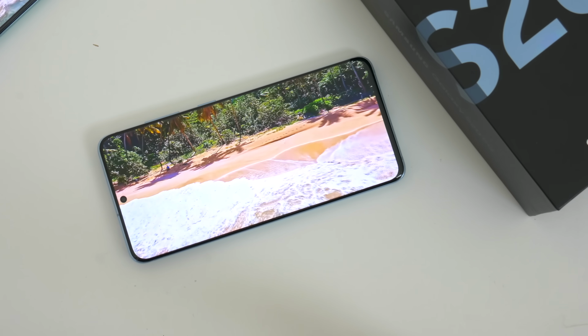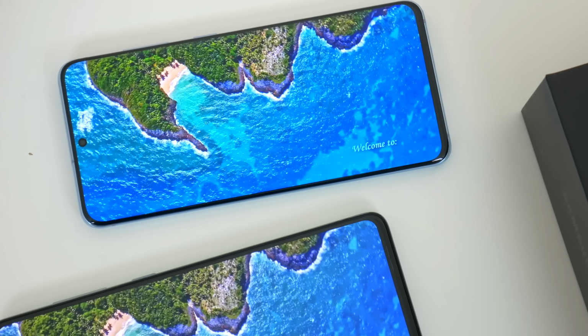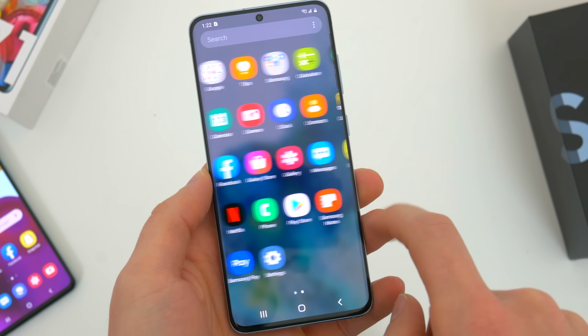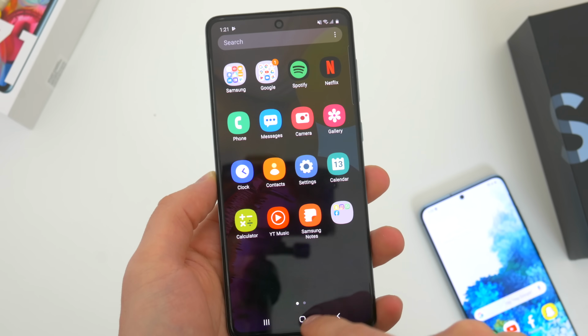Beyond that, the S20 also introduced 120Hz refresh rate for the first time from Samsung, and this is an entirely different element that I think will depend on how you personally feel about it. If you don't already know, a 120Hz display offers a smoother, more fluid experience overall, something that's more pleasing to the eye. It's hard to capture on camera, but the S20 feels a lot more smooth with that 120Hz refresh rate option enabled.